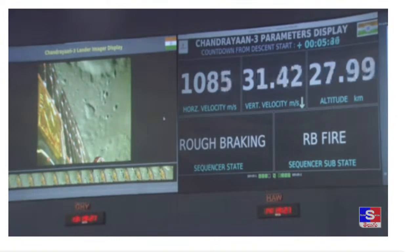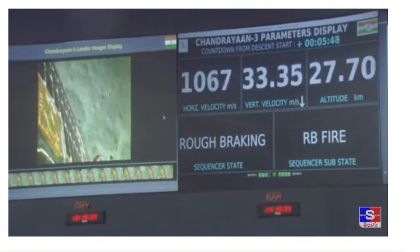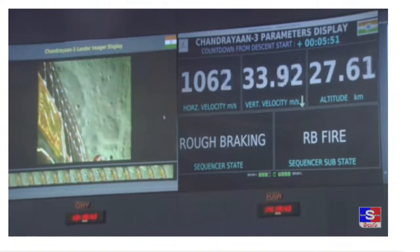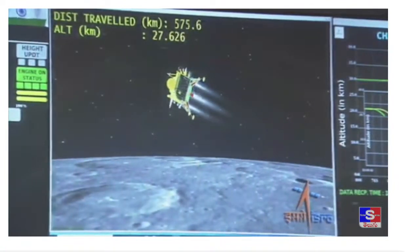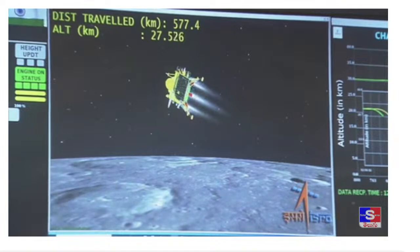You can also see on the screen that the camera is continuously taking photographs of the moon surface and that is also being streamed here. Currently the horizontal velocity is shown in meters per second. The current altitude is 27 kilometers as can be seen on the screen.